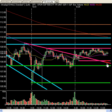If you get through that, you're going to retest the slanted trend line and the green line right around 107.65, which would be a new low of the day, and right into the pivot point from Friday afternoon's late day drop before that pop into the close. All right, so that's your intraday analysis.